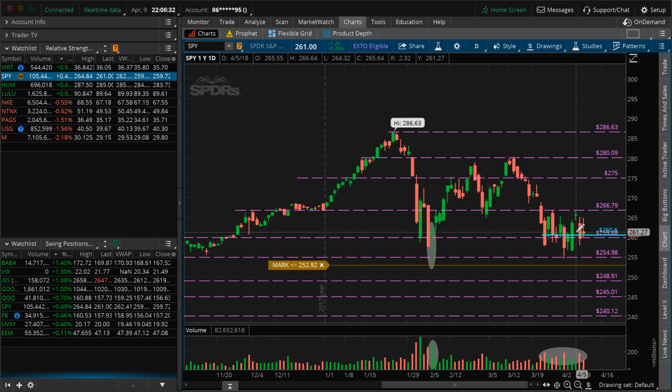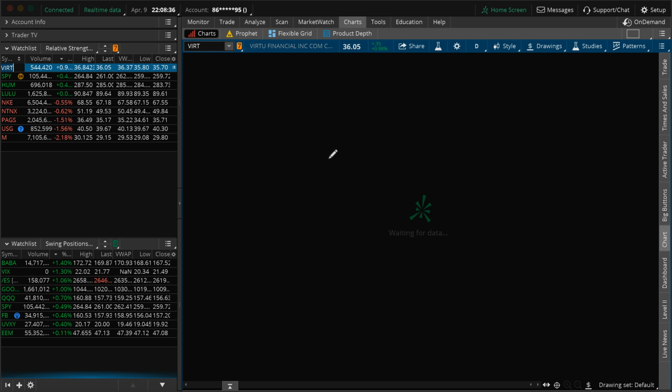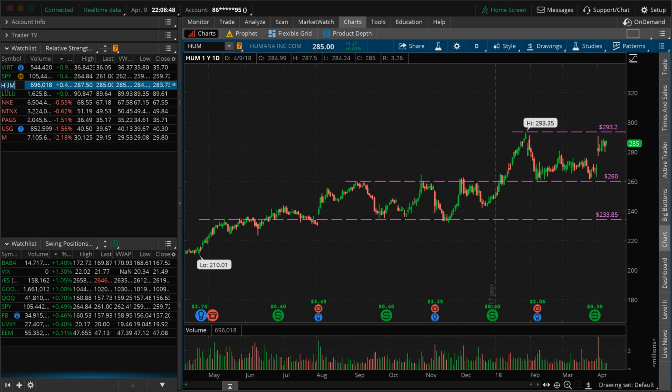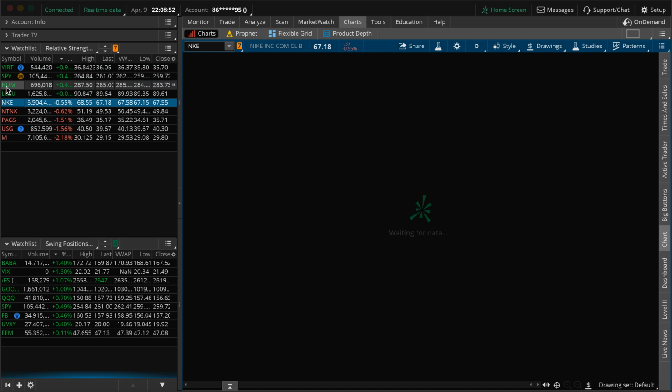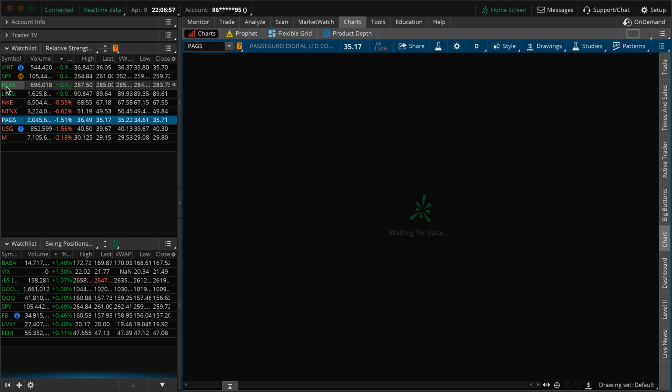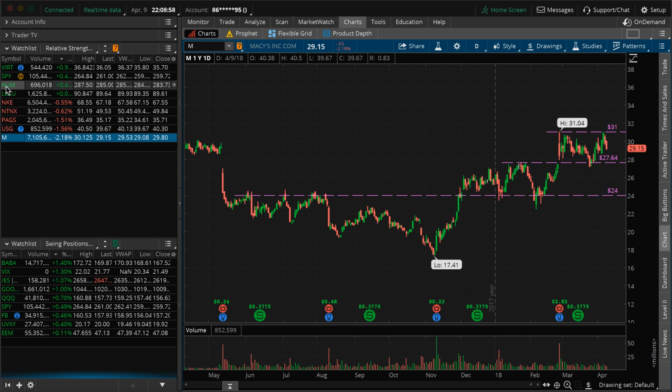That's relative strength, meaning if you look at these stocks, for example Virtu Financial, you can't even tell that the market is down because this thing is still trending nicely. It's going up pretty high. So it's definitely opportunity. When there's a trend, there's an opportunity to make money as a trader. Same thing with HUM, Lulu, NKE, NTNX, PAGS, USG, and M.